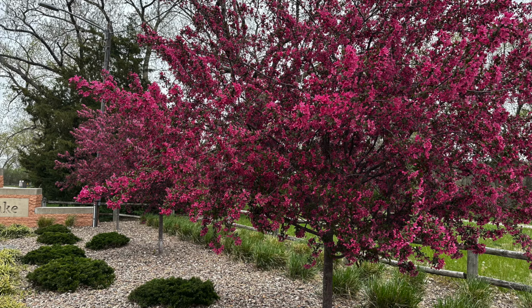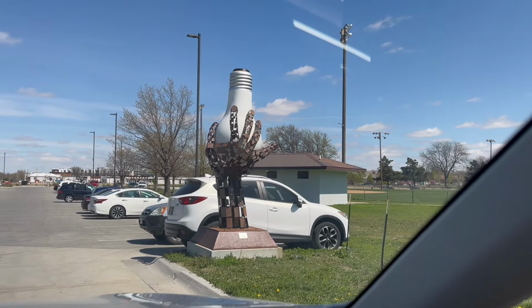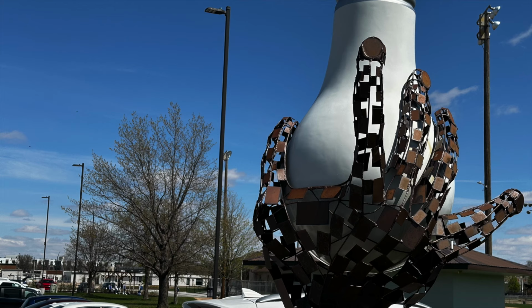Here's some more pictures on the streets. Lincoln frequently has artistic competitions, and we saw statues like these. Lincoln, Nebraska has a lot of bicycle trails, and they started quite a few years ago. One of the early projects was to give out prizes and have a competition to make bicycle statues. And you see statues like this all over the city.